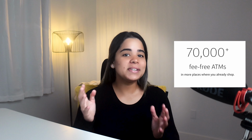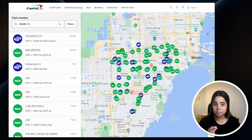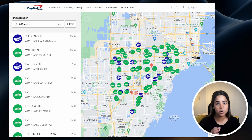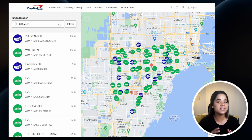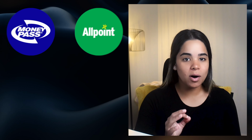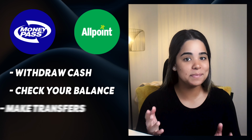On top of no fees, you'll have access to over 70,000 fee-free ATMs, because on top of providing their own, Capital One has partnered with the MoneyPass and Allpoint ATM networks to provide their customers with even more ATM access. At the Allpoint or MoneyPass ATMs, you can withdraw cash, check your balance, and make transfers.